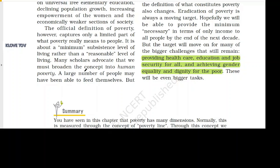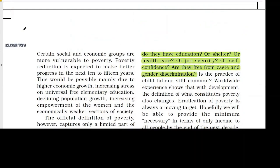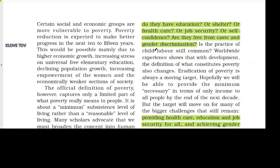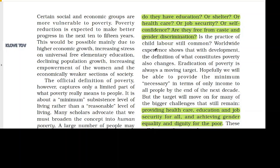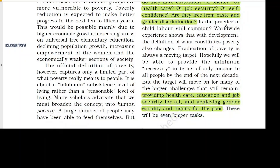A large number of people may have been able to feed themselves, but do they have education or shelter or health care, or job security or self-confidence? Are they free from caste and gender discrimination? Is the practice of child labor still common?